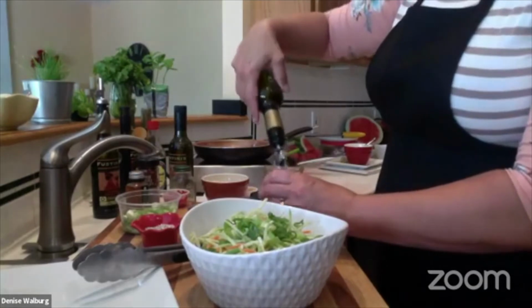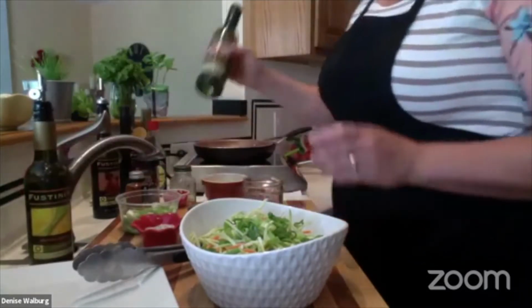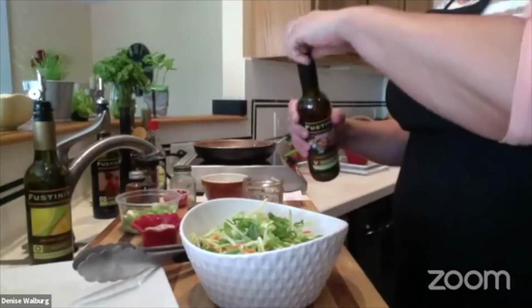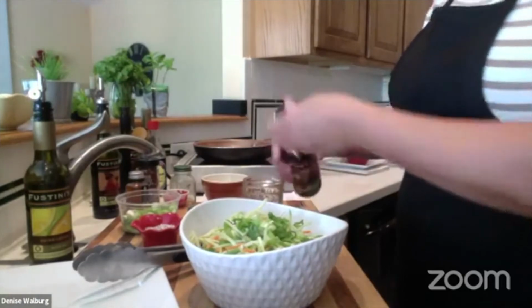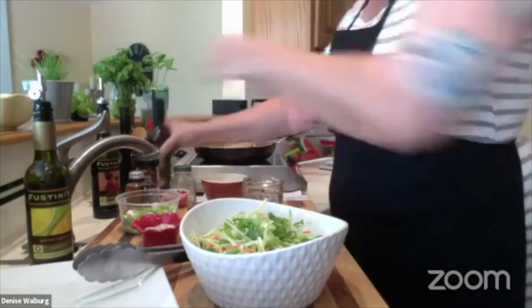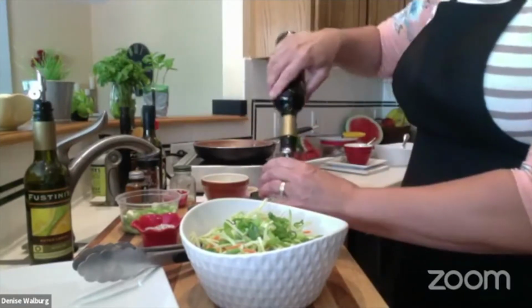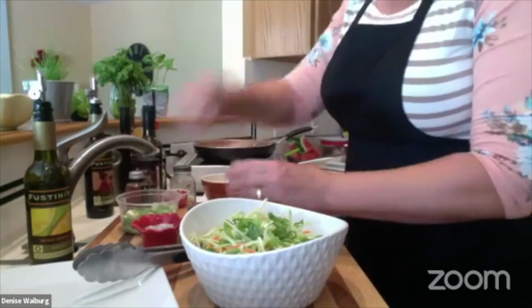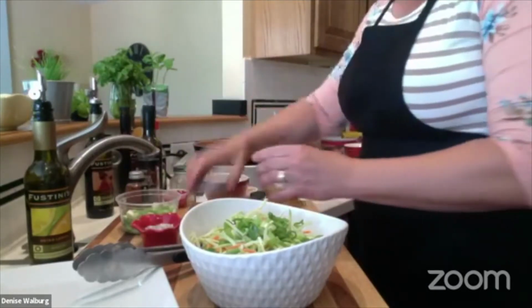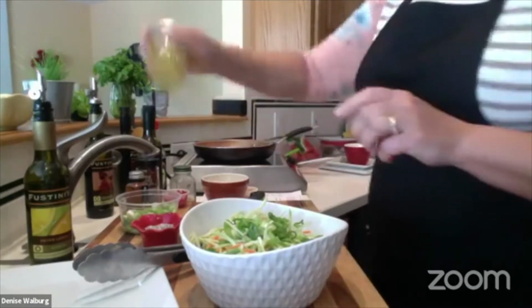And for this dressing, if you have maybe the spicy Korean, that would be a good substitute for the ginger honey. Persian lime would be another good one that you could substitute. And then I'm going to add just a touch of this sesame oil as well, because it's really strong. A little salt and pepper. Put the lid on securely.